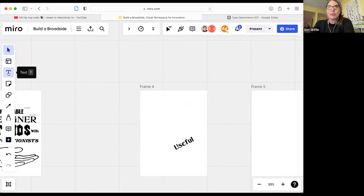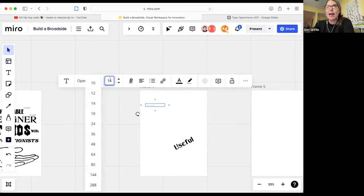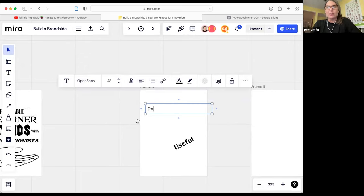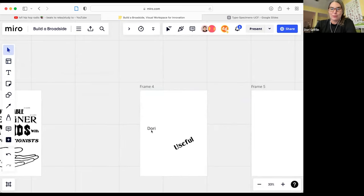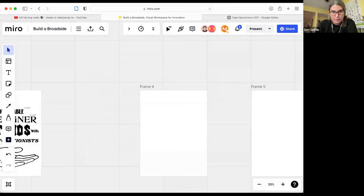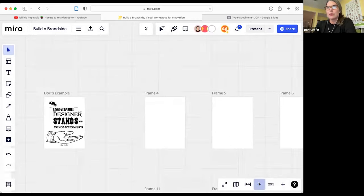To add your name, which is going to be step one, you can use your text tool here on the left, add a little text frame. I would suggest making sure that you have a nice large point size, although 144 is probably a bit too large, maybe 48 is good, so that from a distance people can see you have claimed your space. All right. I am going to put our link in the chat. And then you are going to be able to join us on the Miro board.